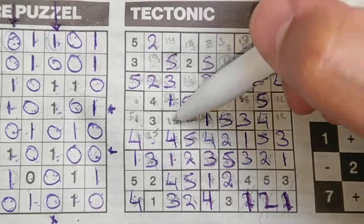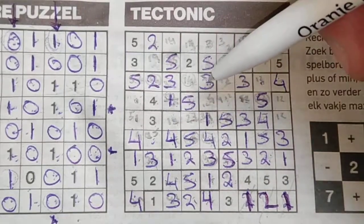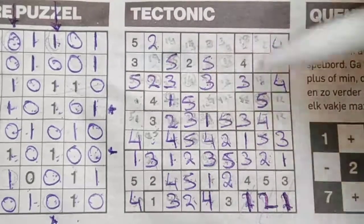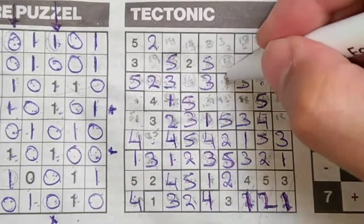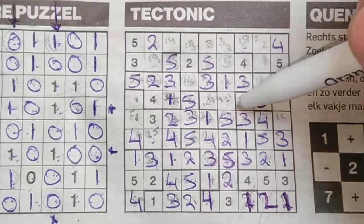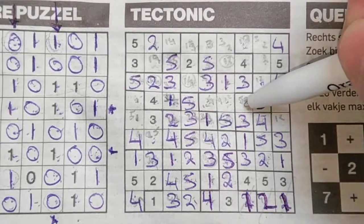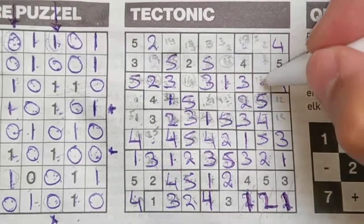We have 2 numbers left, the 2 and the 3. We have a 3 here, so no 3 there. 3 should be here, and the 2 goes there. We have a 1 here, so these 2 boxes cannot be a 1, so 1 box left for the 1 should be there. The 4 and the 2 are left. We have a 1 here, so this cannot be a 1 anymore. This should be a 2, and this should be a 1.